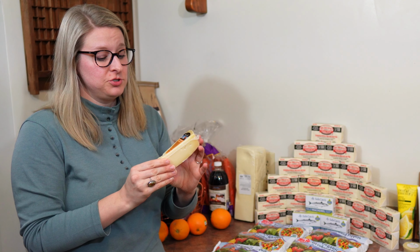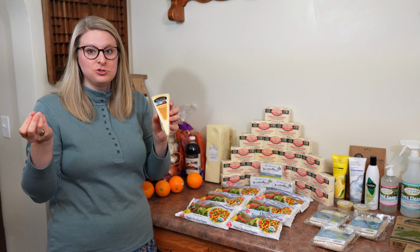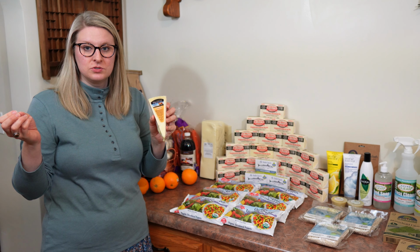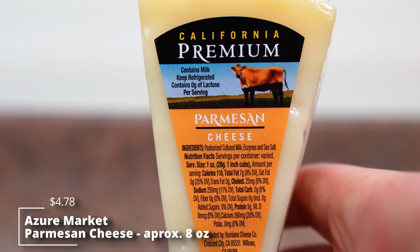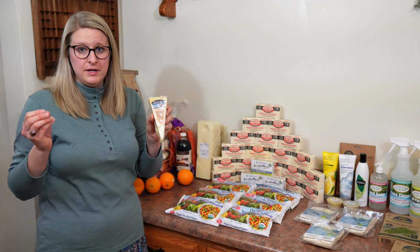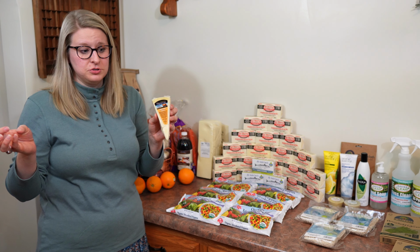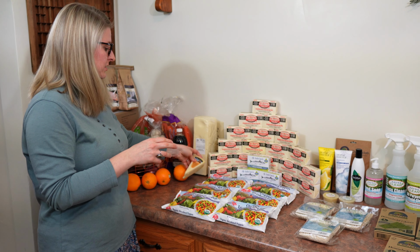Another new item from Azure that I wanted to try out was a wedge of their Parmesan cheese. I usually just get the regular Parmesan cheese at the store, and Azure's price was pretty much the same. It might have even been a little bit cheaper than that wedge that you get at the regular grocery store. So I was excited to get one from Azure to go along with our cheese.